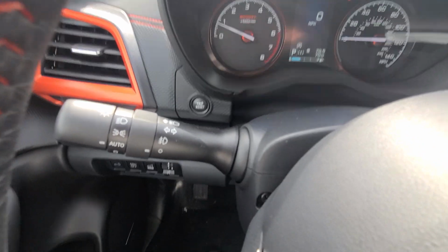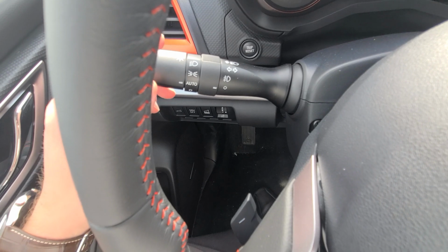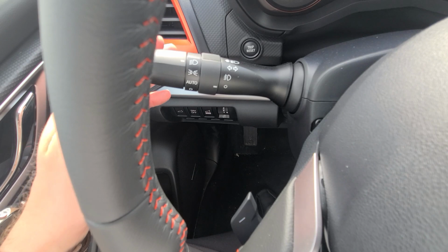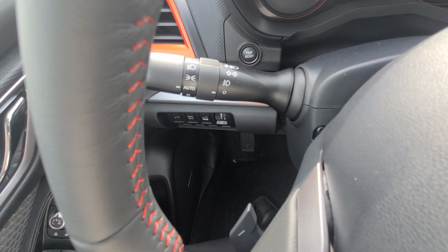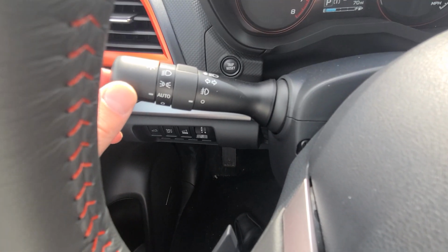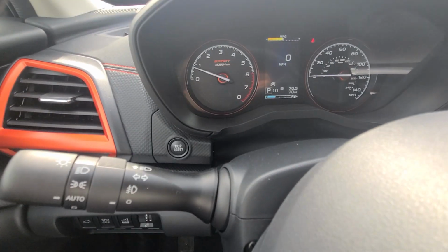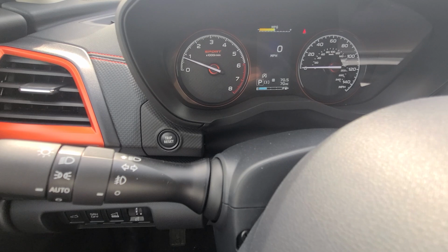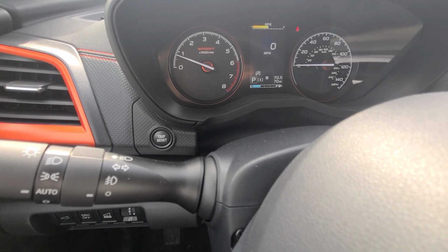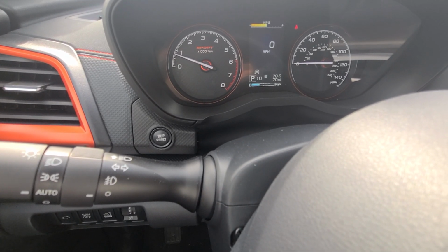Behind the steering wheel, you've got your headlights. Off, auto, so they turn on automatically at night. Parking lights, headlights on all the time. The car is equipped with the high beam assist, so if you leave it on auto and high beam, which is pushing forward on the wand, it will dim automatically when you have oncoming traffic, or if you're approaching tail lights, if there's street lights, anything that causes the ambient lighting to be bright enough, it will automatically dim your high beams so you don't have to.